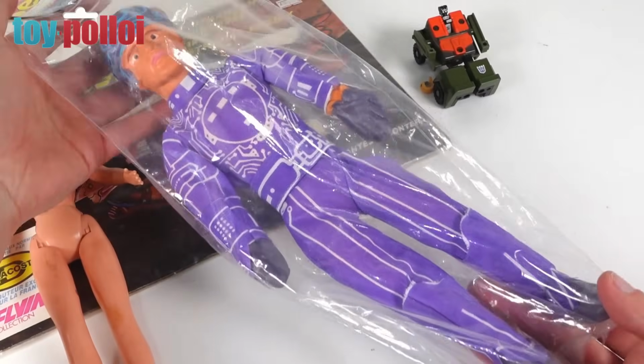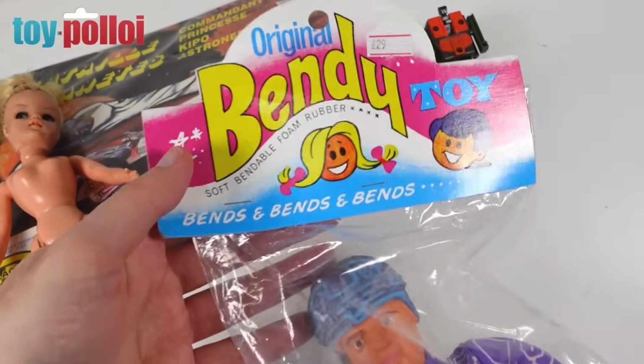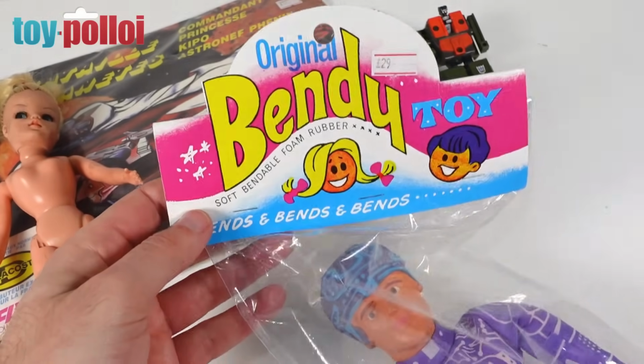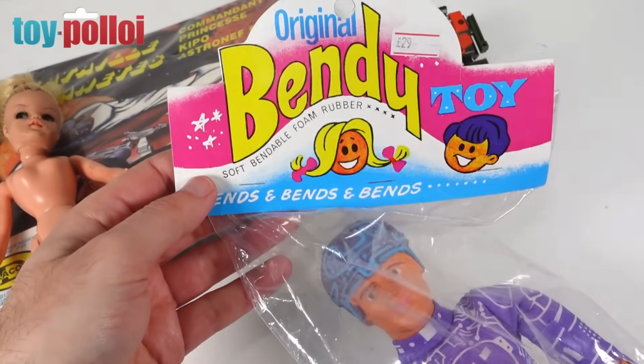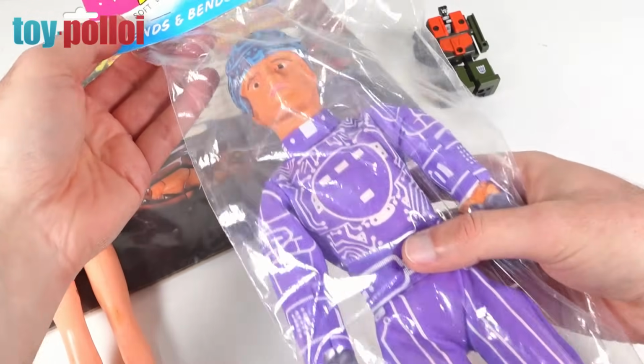I've never seen one of these before. Again, this was on Lawrence's stall, and he had it for £29. So I just grabbed it. I've no idea if that's a good price or not. But when you see a toy like this, sometimes you've just got to go for it. And that was what I did today. I grabbed it. It's just amazing looking.